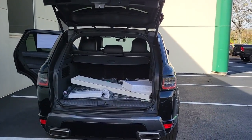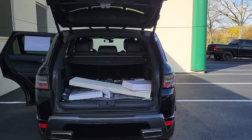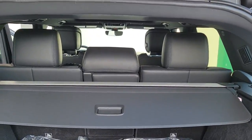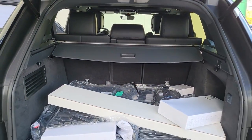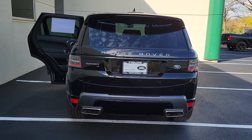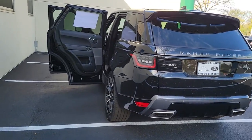These are just some of the great options this vehicle comes with: panoramic roof, keyless entry, navigation system, sun moonroof, four-wheel drive, power liftgate, lane keeping assist, remote engine start, keyless start, heated rear seat.